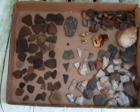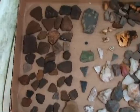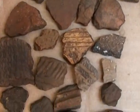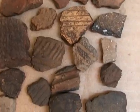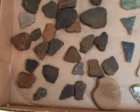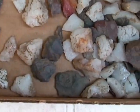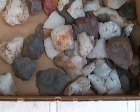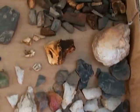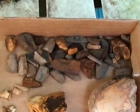Well, we cleaned the finds from this morning, washed them down. Take a little bit closer look at them. Over here's the pottery. You can see some of the patterns and sizing on it. Different size pieces. In this corner you have the flakes, chips, work stone, things such as that. Up in this corner, you have the animal bones, burnt and just plain.